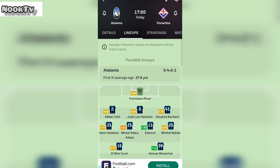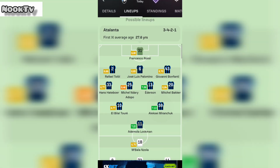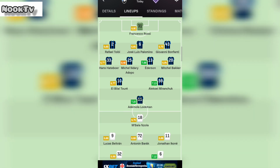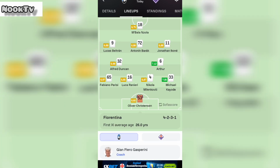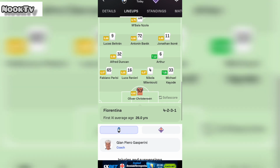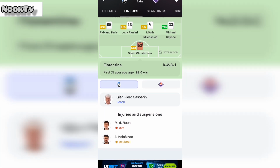In the lineup section, you'll find the potential first 11 predictions for both teams, depending on player availability and performance. You will have access to information about the average age of the team's first 11 as well as updates about missing players. I've talked about how important this is, despite the fact that people neglect it.